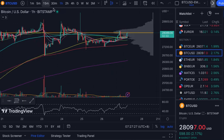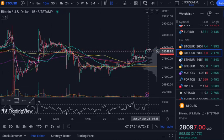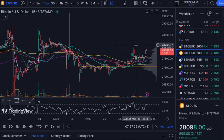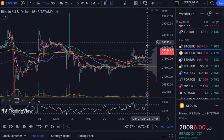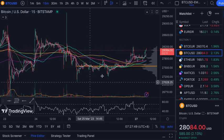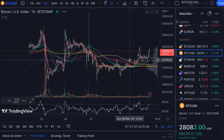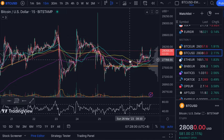Okay, 15 minutes. Point of control was here, and we are going to the top also of the volume here. So I think we are toppy, and we are making a lower high compared with this area. Let's see if we push it, but then I think we will come down to test support. All the 15 minutes oversold, like Dan said, have been bought. See, this one oversold, this one oversold, all of them. All the oversolds have been a buy. So just keep it that way for now until proven otherwise.